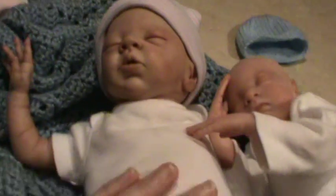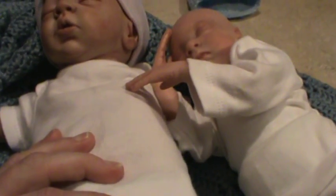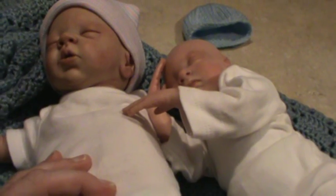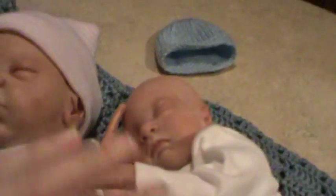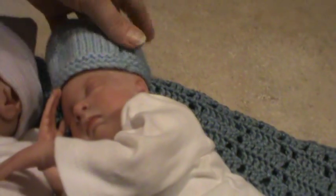Yeah, like I said, she is a preemie little baby girl. She's tiny, but he is even smaller here. I feel like he should definitely have a hat.